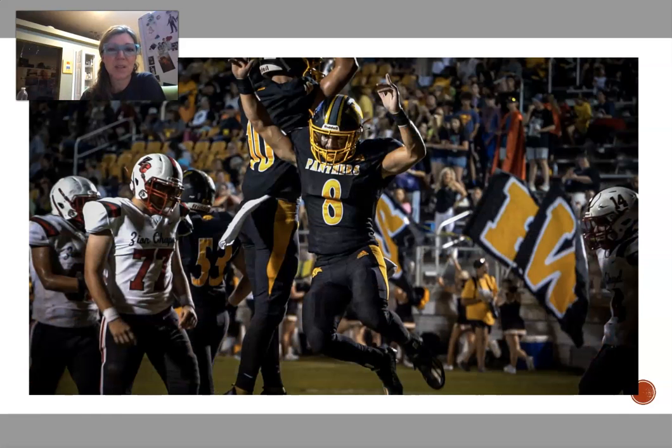And then this one is just kind of a classic triangle composition, and if you've ever seen The Last Supper, you know that's another one of those classic triangle compositions, and it just works so well.